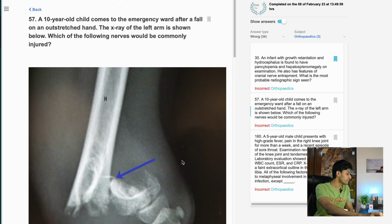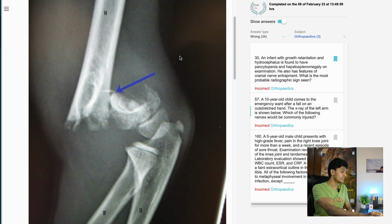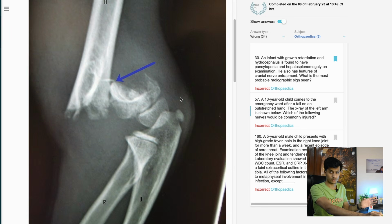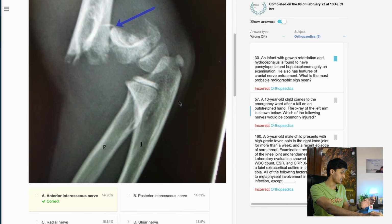What is the next question here? A 10-year-old child comes to the emergency ward after a fall on an outstretched hand. The X-ray of the left arm is shown below. Which of the following nerves would be commonly injured? Now this X-ray clearly is of a supracondylar fracture of the humerus, and this question is in fact a straightforward fact. The most common nerve injured in supracondylar fracture humerus is the anterior interosseous nerve.